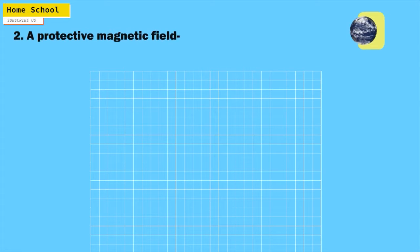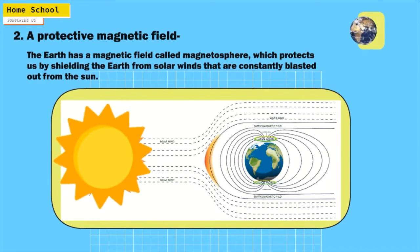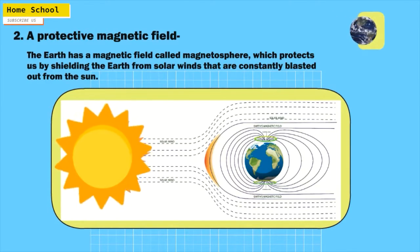Number 2. A protective magnetic field. The Earth has a magnetic field called magnetosphere, which protects us by shielding the Earth from solar winds that are constantly blasted out from the Sun.